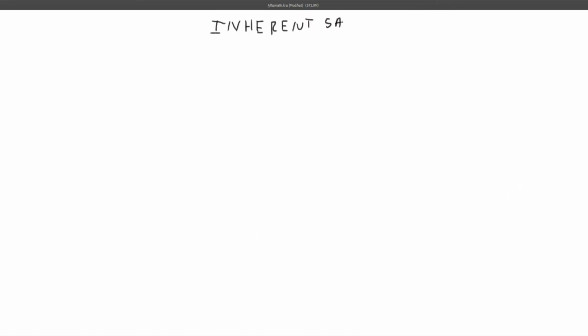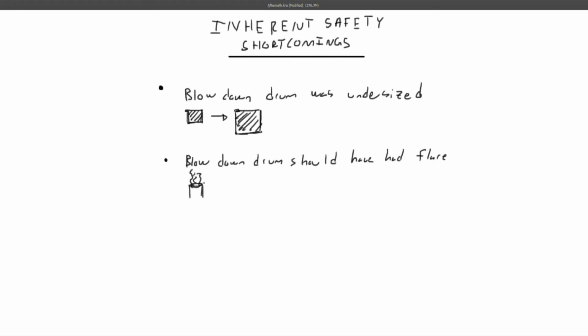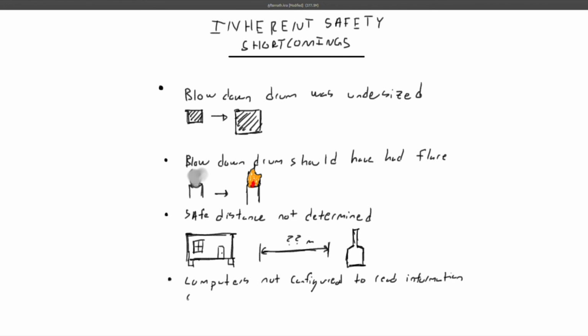Inherent safety shortcomings include that the blowdown drum was undersized, causing liquid release from the top of the ISOM blowdown stack. Also, the blowdown drum was not connected to a safe disposal system, such as a flare, to safely contain discharged liquid in a disposal drum and burn flammable vapor, preventing a hazardous release to atmosphere. And finally, there was no established minimum safe distance for the trailers and similar temporary structures away from hazardous areas of process plants. Finally, computers were not configured to read instrumentation clearly.